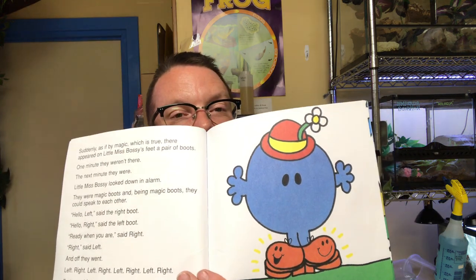"Hello, left," said the right boot. "Hello, right," said the left boot. "Ready when you are," said right. "Right," said left, and off they went. Left, right, left, right, left, right, left, right. Faster and faster, marching poor Little Miss Bossy along. Little Miss Bossy couldn't do a thing about it.